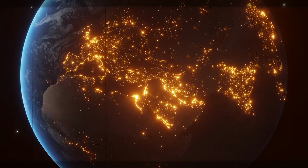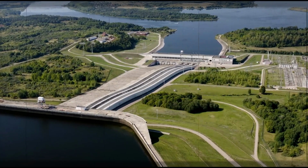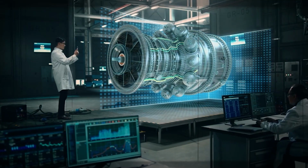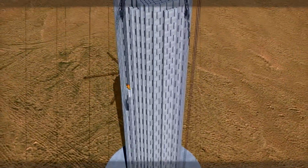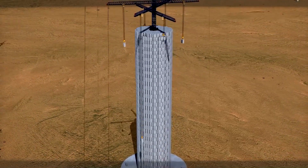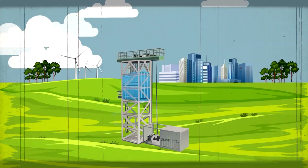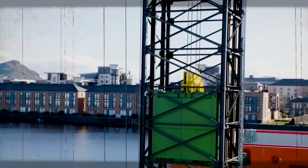Imagine a world where energy could be stored easily, without the need for batteries or power plants that are hard to move. That's exactly what gravity batteries offer. Think of it like a game of seesaw, except instead of kids having fun, electricity is being generated. Here's how it works. A heavy load is lifted to a high point, and when electricity is needed, it's released, falling to the ground and generating power as it goes. When there's surplus energy in the grid, the load is lifted back up, ready to be used again when needed.